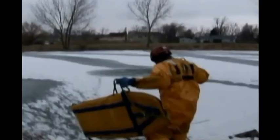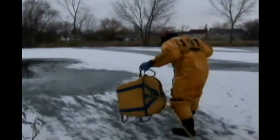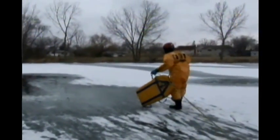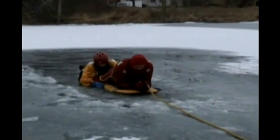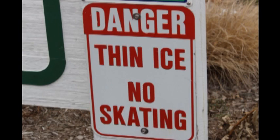The scenario is unfortunately a common one in the early winter and spring. Someone has ventured out onto the ice on a body of water and the ice has broken through. For the rescue teams, it is critical to get the person who is trapped in the nearly frozen water out of the water and warming up as quickly as possible, without endangering anyone else in the process.